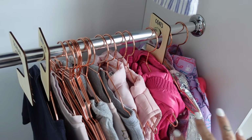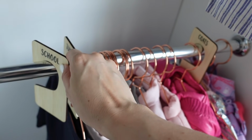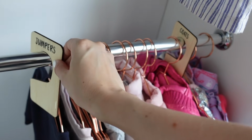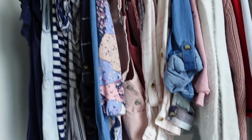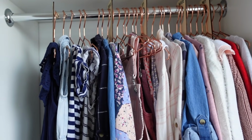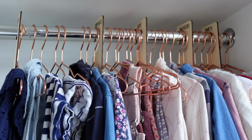Then down the bottom here is the bulkier stuff, so more of your winter clothes. So this one's actually school, so school and daycare. I just removed those for privacy reasons. And then we've got jumpers and then coats. So they're the categories I use for my kids. You can definitely do sizes. So if you have a newborn or a really little one, you can just put sizing there. So that's a really good idea as well.